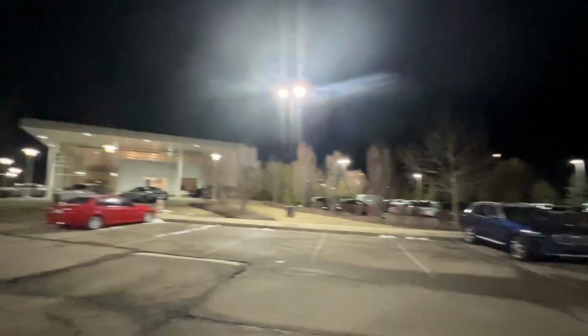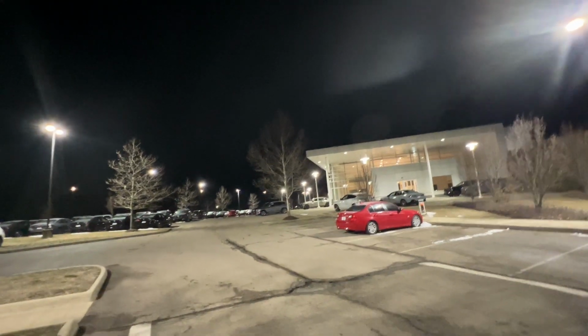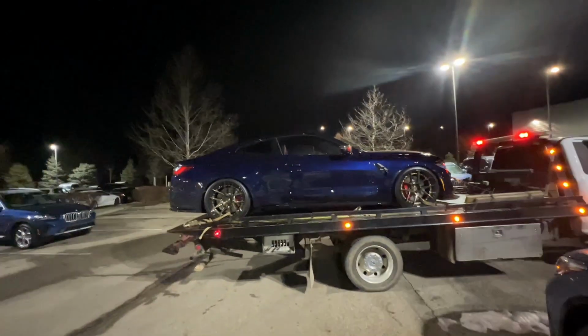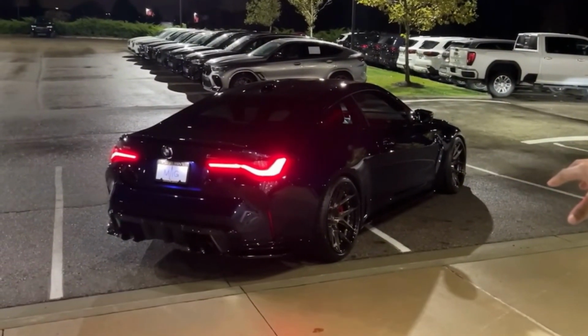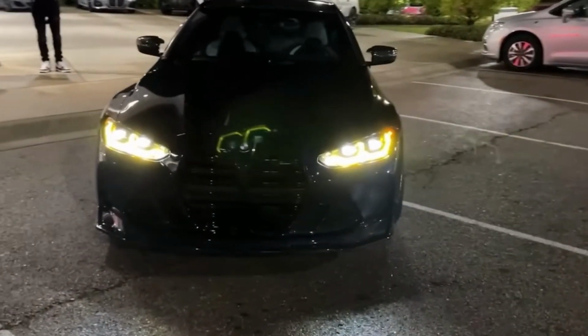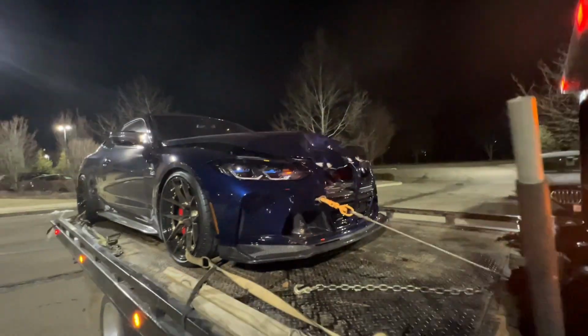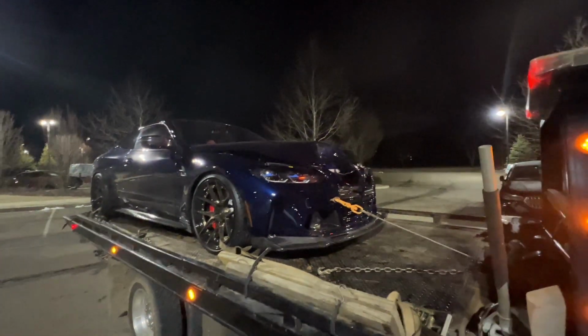Well, made it back to its home at BMW Midwestern Auto Group. Seems like I was just here yesterday, because I was. Crazy with that blue. Ah, man, it looks sick. That yellow looks sick, especially with the lights lit up. Like I said, it could be worse. I don't think it's totaled. But hey, when life gives you lemons, make lemonade.